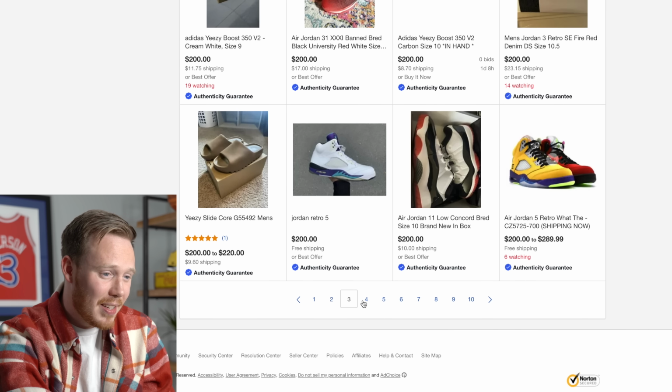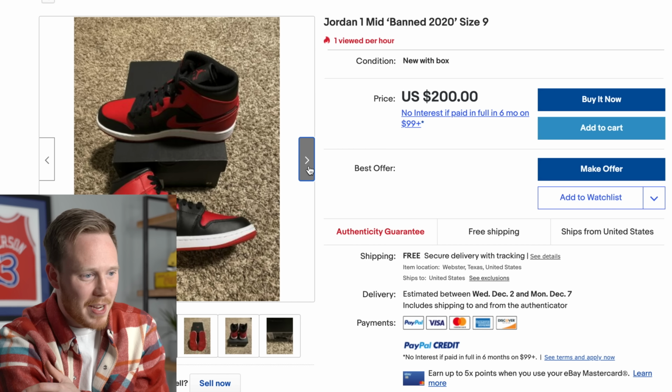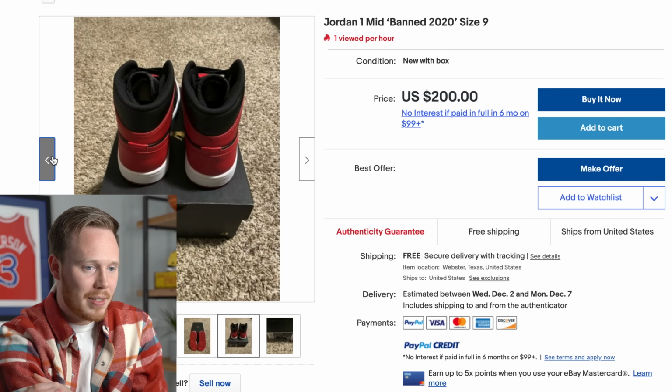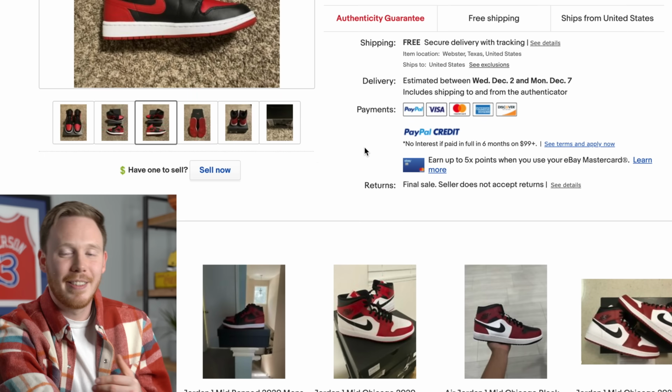Yeezy slides. I'm not into Jordan mids, but I think this bread colorway is really nice. This is a solid looking pair of sneakers. 200 bucks makes sense. I think these are going for around that on StockX and GOAT and places like that. 100% positive feedback, 17 reviews. That makes sense, size 9. I'm adding a lot of sneakers to cart.